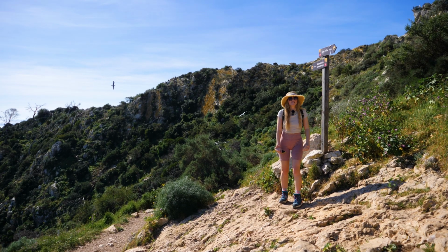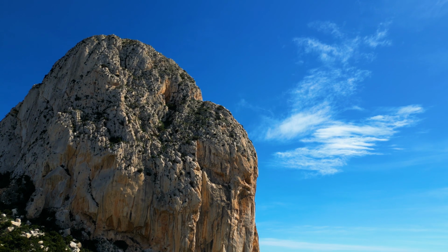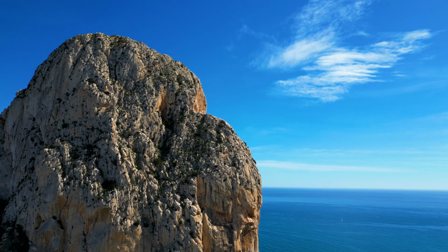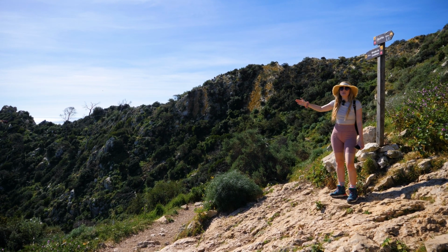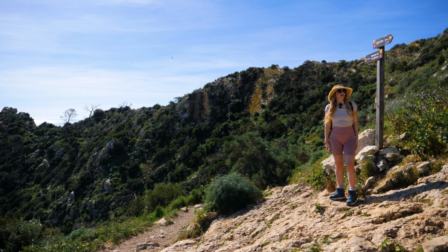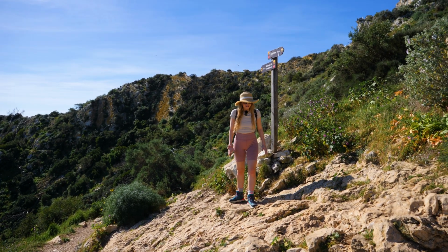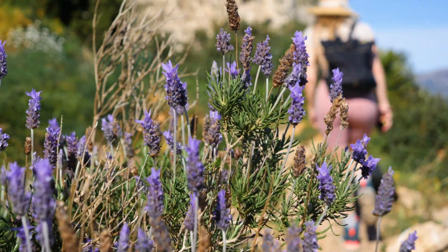There's two options. We can go continuing this way, and that is to the top, and I think that's what we're going to do. It's 550 meters, or a little bit less, and 350 meters is that way. I've heard that is a little bit steeper, but it has fantastic views looking south towards Benidorm. But we want to reach the top, so we're going to go this way. Maybe we'll do that way after, we'll see how I go. You're doing very well. Thank you. Challenging my fear of heights.